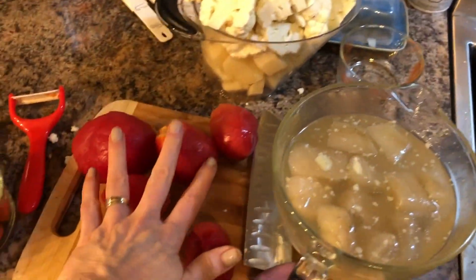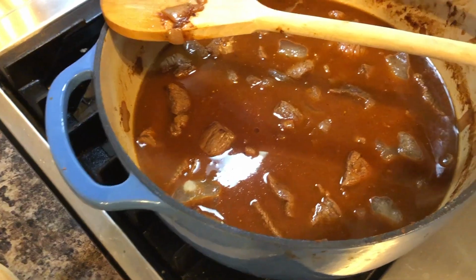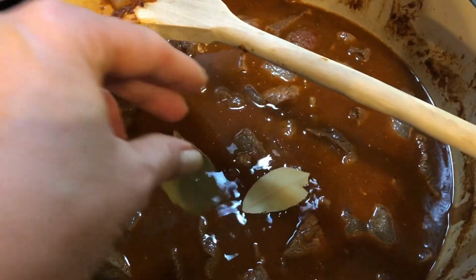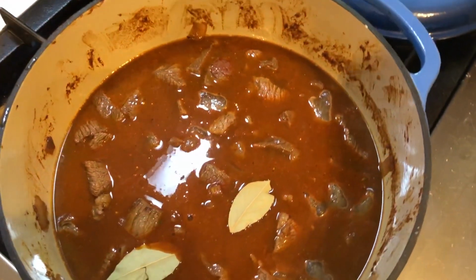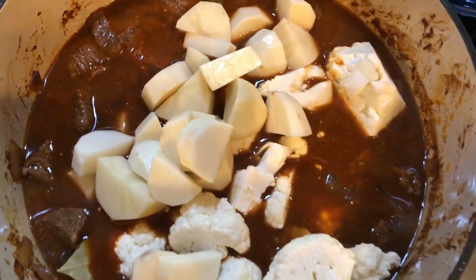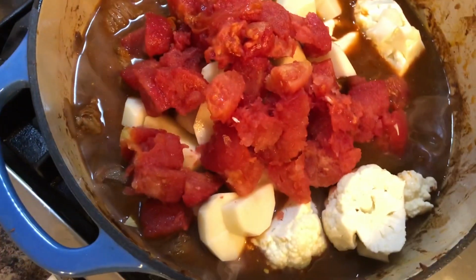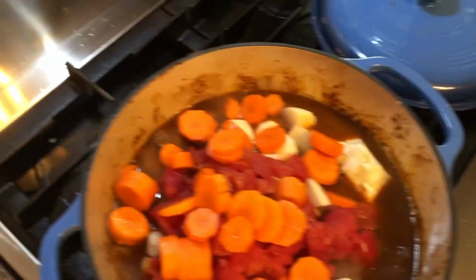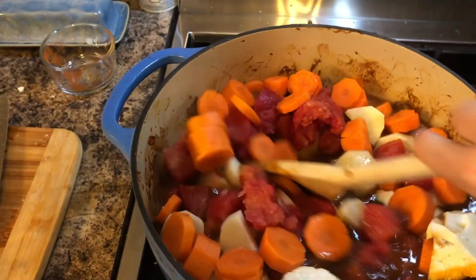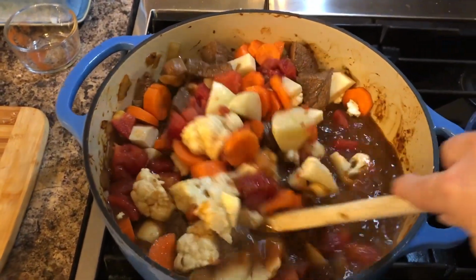And then I need to cut up the cauliflower and potatoes and carrots. So I have added all the broth. I'm adding 2 bay leaves now. I am going to add cauliflower and potatoes, my chopped up tomatoes, and my carrots. I'm going to stir it all up. I'll bring it to a boil, turn it down, and simmer for about an hour and a half.